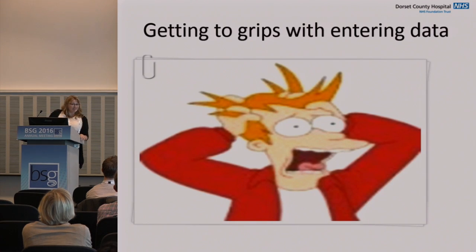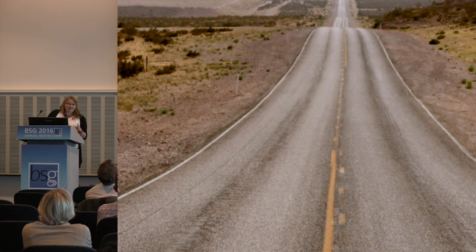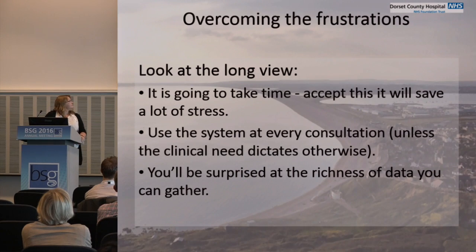That's how I felt initially. How am I going to do this, and which is the best way to approach it? And the first thing I thought was, it's going to be a long road. I'm going to need to accept that. It's not going to happen overnight. And this is a process that's going to build up value. Every time you put a patient on the system, the value of that information that comes out increases. And I think that's key.